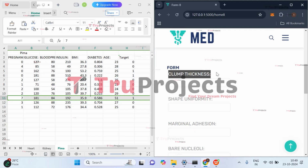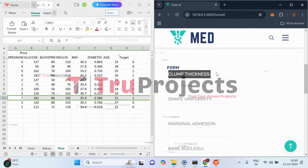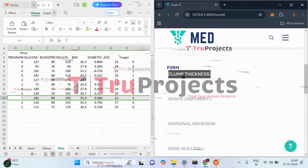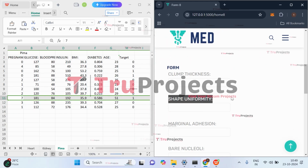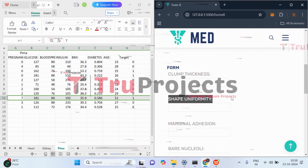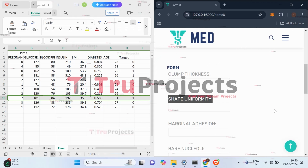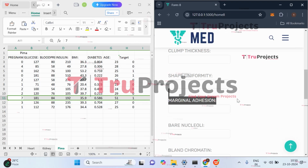Let's understand them. The first one we have is clump thickness. What is this clump thickness? This measures the thickness of the cell clumps in a tissue sample. A thicker clump may indicate a higher likelihood of malignancy, that is the presence of breast cancer. Coming to shape uniformity, this refers to the uniformity of the cell shape within the sample. Deviations from a uniform shape can suggest abnormal growth patterns often associated with cancer. Coming to marginal adhesion, this assesses how tightly the cells adhere to one another and their surrounding tissue.